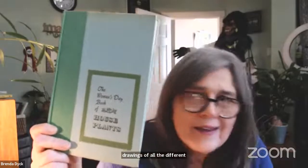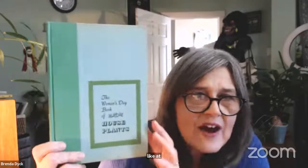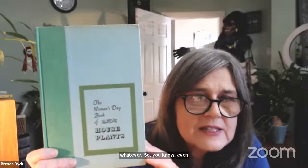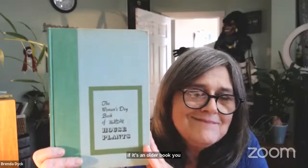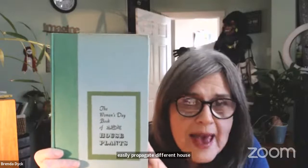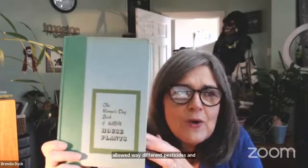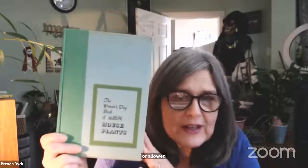I mean, this was at a flea market for 50 cents or whatever. So even if it's an older book, you can find some really inexpensively that have how to easily propagate different houseplants. The only disclaimer I would say is sometimes it will tell you about different pests. And in 1965, of course, they allowed way different pesticides than are allowed today. You know, DDT, yeah, that's outlawed now. But for propagation, really good books.